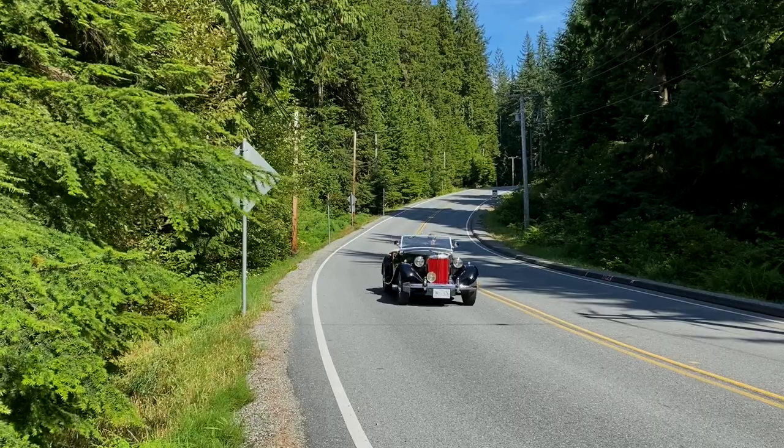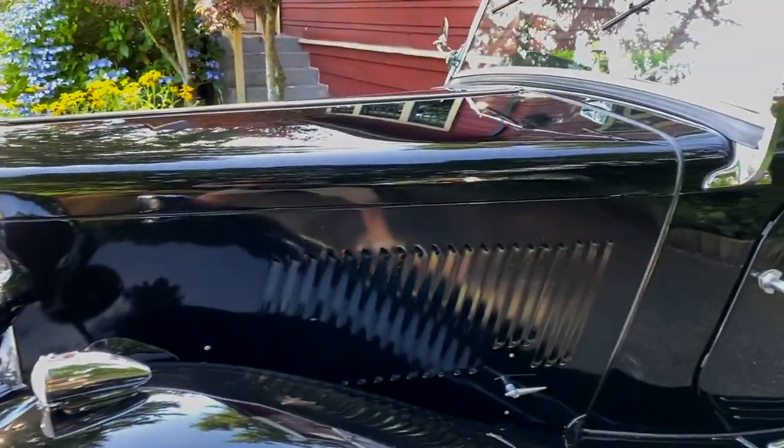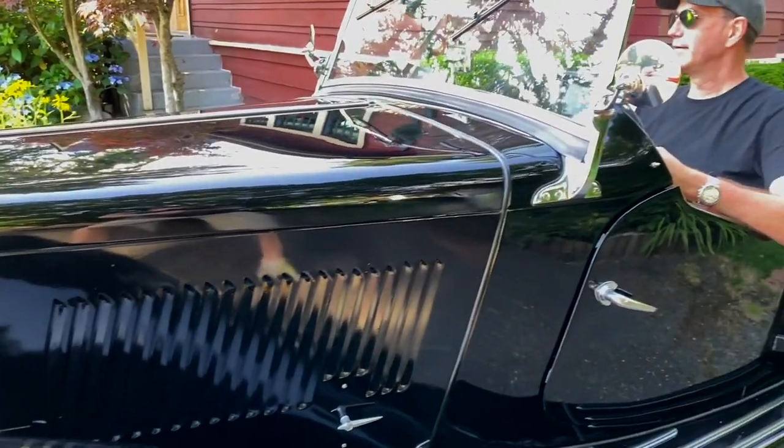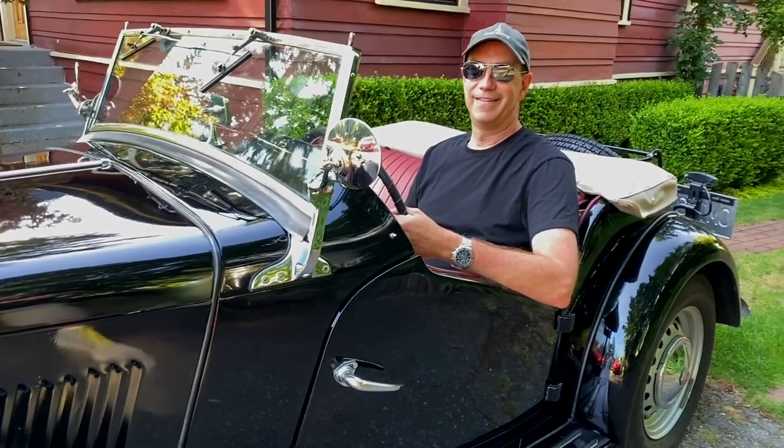I've had a lot of different cars. I've had a lot of sports cars. I'm a sports car guy. I have a newer Porsche. If I had to choose between this and the Porsche, I would choose this. It's just more fun to drive. It's not as fast, of course, but I think it just puts a bigger smile on my face.